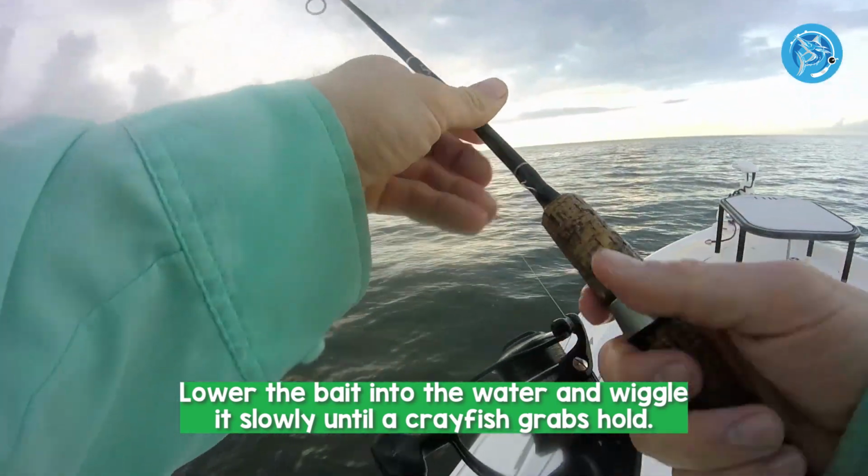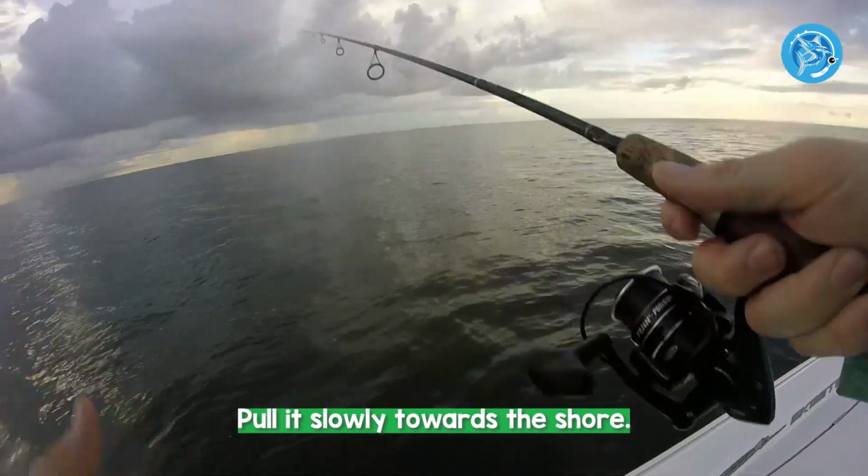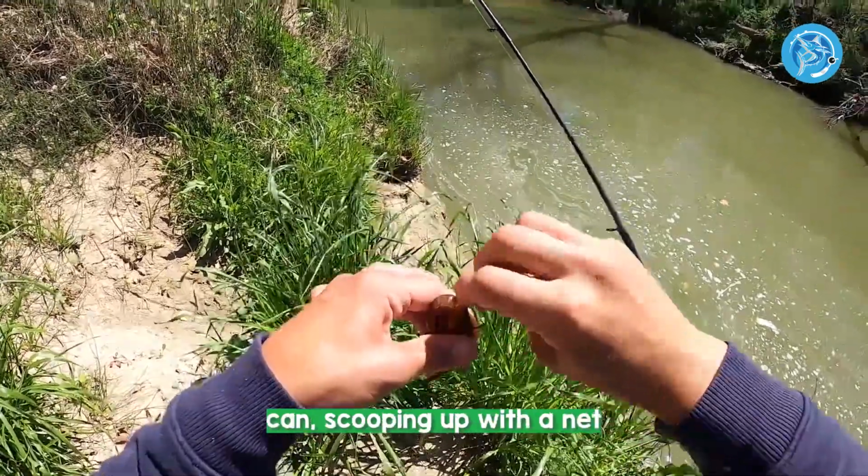Lower the bait into the water and wiggle it slowly until a crayfish grabs hold. Pull it slowly towards the shore. If you are close enough to the bait to see the crayfish attached to it, you can scoop it up with a net.